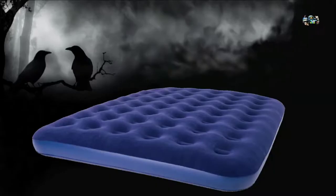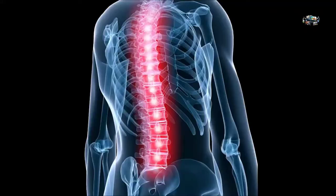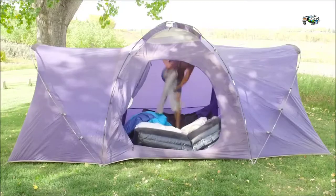The more I camped, the more I hated them. They're not comfortable, they're not good for your back, they don't keep you warm, they take up all your floor space, they're not good for sharing. But the worst part, the 6-hour leak. I don't get it.